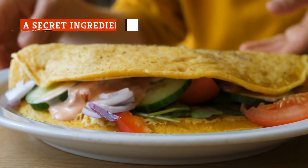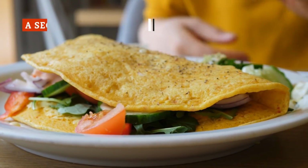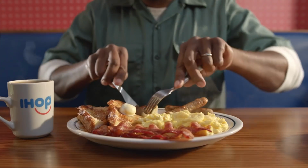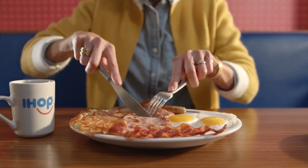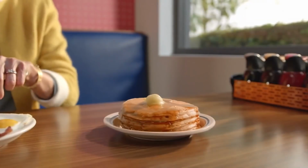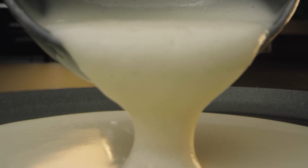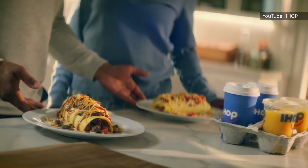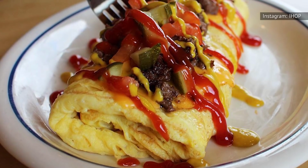The beauty of an omelet is its simplicity. With just a few beaten eggs and some butter, you can whip up a luscious dish that's filling and nutritious. You wouldn't expect a popular breakfast restaurant like IHOP to rock the boat too much when it comes to omelets, but the company has a bizarre trick up its sleeve: pancake batter. According to the Daily Meal, IHOP adds a little bit of pancake batter to its omelets. Apparently, the pancake batter gives the omelets more structure and also makes them fluffier.